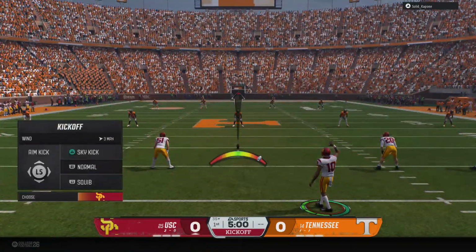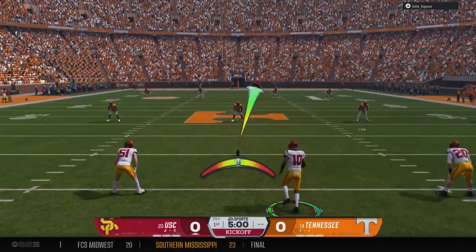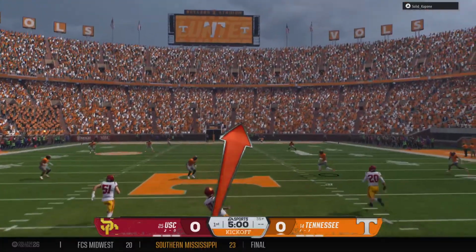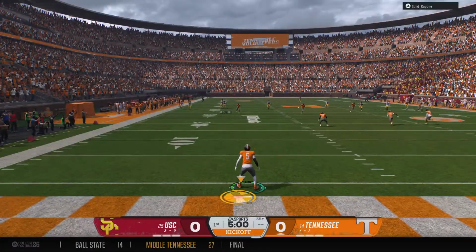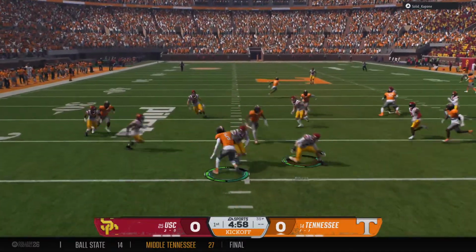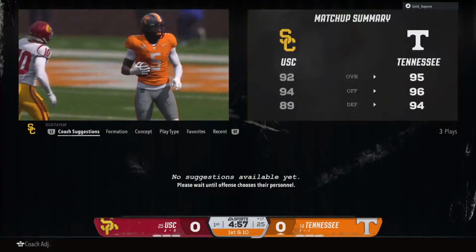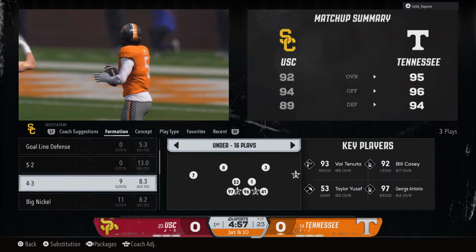And the Trojans will kick it away first. Here he comes from inside his own 5. Didn't find any crease in that kickoff coverage, and he'll be stopped at the 17.